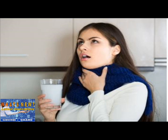Cold medicines containing a decongestant may be appropriate for children over the age of 6, but should not be given to younger kids. As always, it's best to talk to a healthcare provider regarding medications for children.